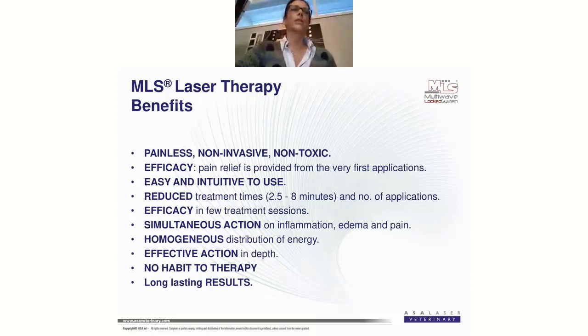So the sessions are quite short, and it is a good thing for the horses that they don't need to stay half an hour or 1 hour for a good application. The efficacy, you can see it in few treatment sessions, and you have the simultaneous action on inflammation, edema, and pain. Why this?